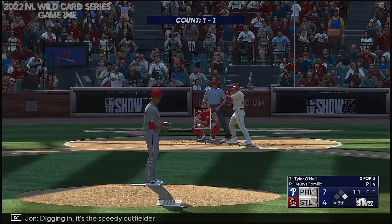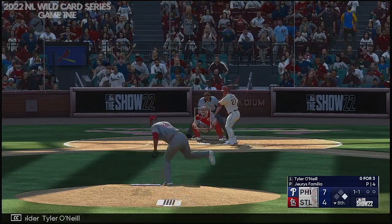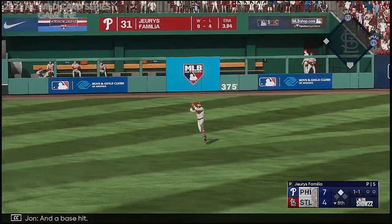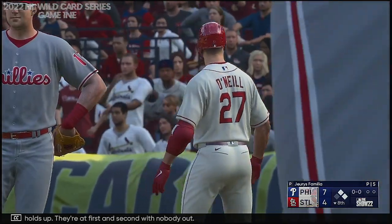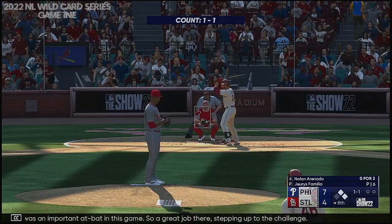Digging in, it's the speedy outfielder, Tyler O'Neill. On the ground to short and a base hit. Lead runner holds up. They're at first and second with nobody out. Well, that was an important at bat in this game, so a great job there stepping up to the challenge.